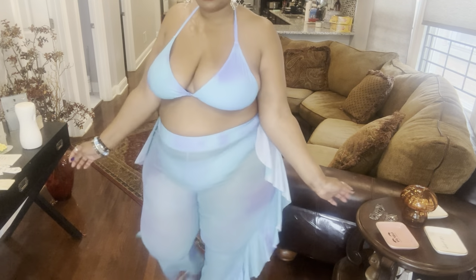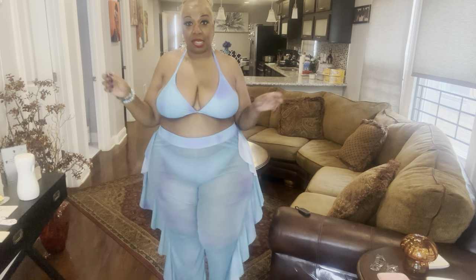So they did us right, ladies, when it came to this one. They understood the assignment. I love this. You do get three pieces: you get the bikini top, and then you get the bikini swim shorts and the cover-up pants.